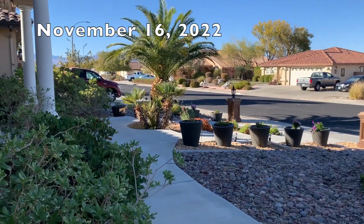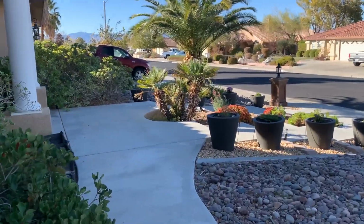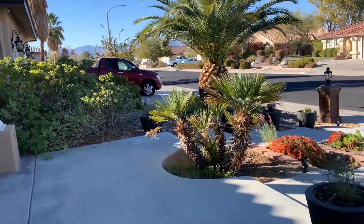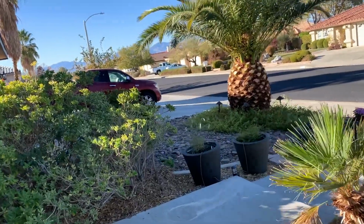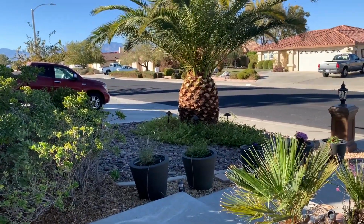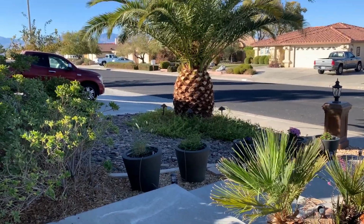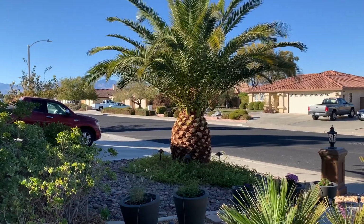Today is the 16th of November. It's about 2 in the afternoon, and I wanted to show the tree completion. So, this is the way that Ed likes to leave the trees so that they have a little bit of flop to them on the fronds.